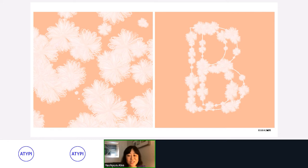Then I'm gonna just show you the next one. This is created by Bevan Almope, from his own beautiful computationally generated illustration to a generative typography. He spent almost 2 weeks to find the right typeface to fit into his illustration. Then I'm gonna go to the next one.